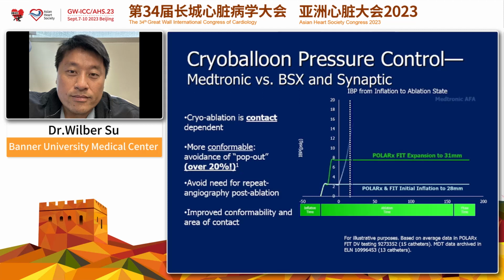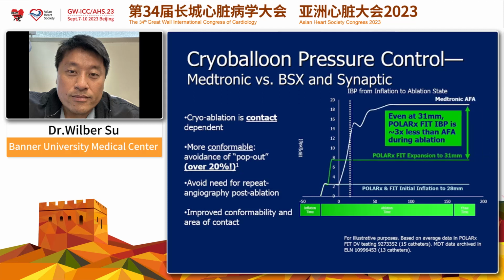So if you compare to the Medtronic balloon, those who are users would know that after the first 5 seconds of pressing a blade, often we have to re-inject contrast and see where the new leak is. If you're not aware of that, this is where people say, well, I have a good occlusion, why can I not isolate? So this is where the users become frustrated and say, well, it's not quite working the way it's supposed to be. Well, this is fixed by the newer balloons, such as the Boston balloon, which is now called the Polar RX, which has a constant pressure.